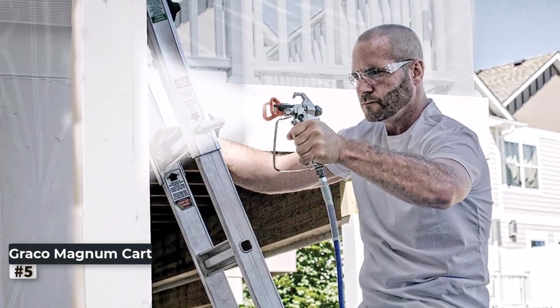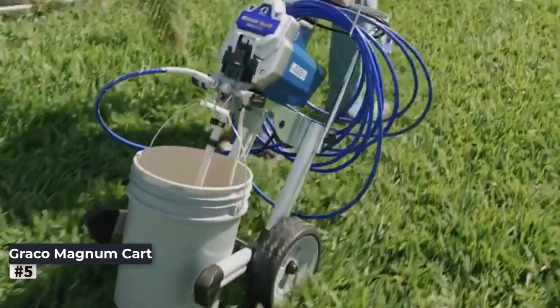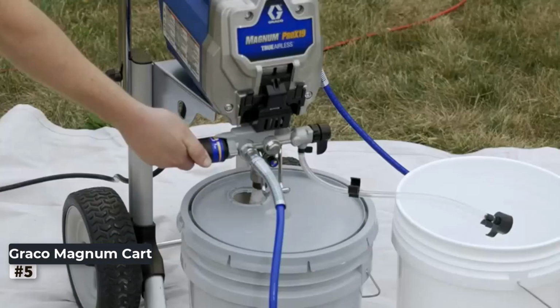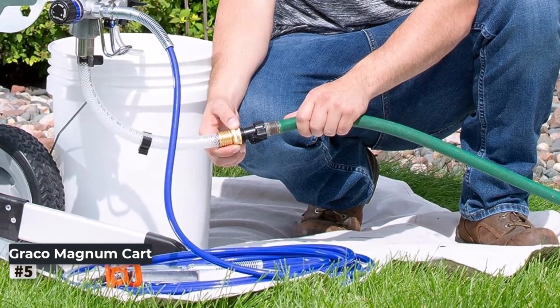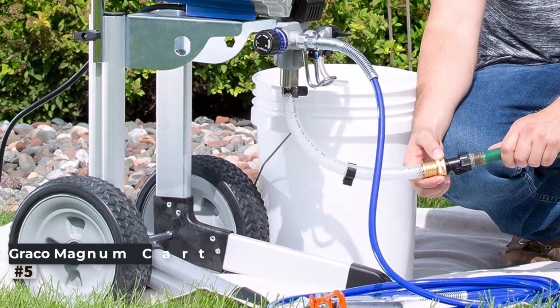ease. The rugged and durable cart design ensures stability and ease of maneuverability, making it ideal for both indoor and outdoor projects. The adjustable pressure control lets you customize your spray patterns to suit the task at hand, and the easy-to-clean design ensures quick and efficient cleanup once the job is done.